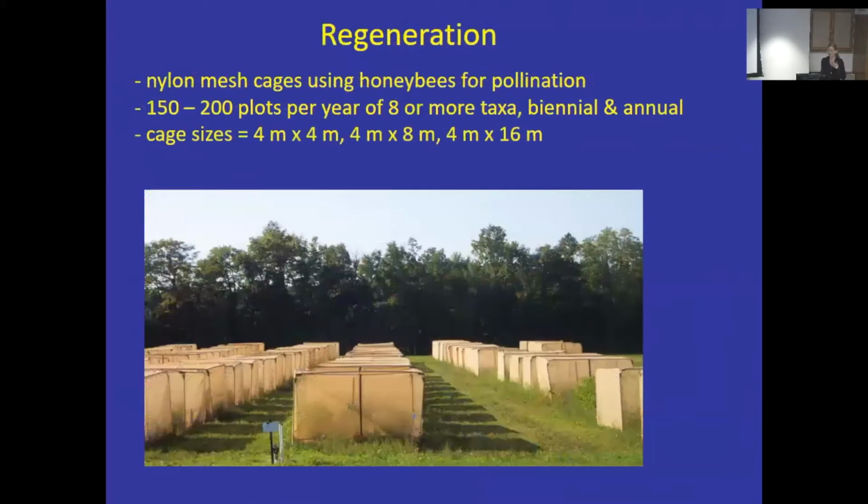So for our regeneration, it's quite a big project. We do a couple hundred plots, usually on average 150 to 200 plots per year. Each plot is a population or accession, and we cover them with these nylon mesh cages when they're ready to flower, and then honeybees are introduced. We rent the honeybee hives, and we usually do about 8 different species or taxa per year, including biennials and annuals. We have different size cages depending on the crops. The winter squash go into the largest cages. They take up a lot of space.